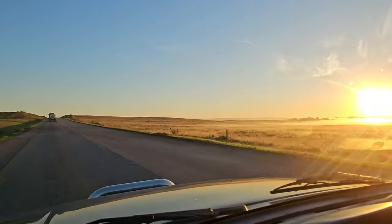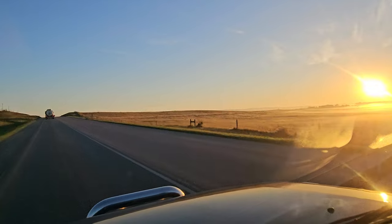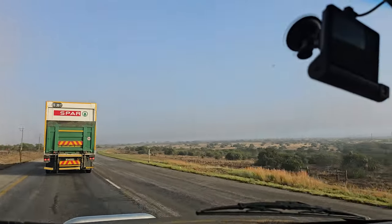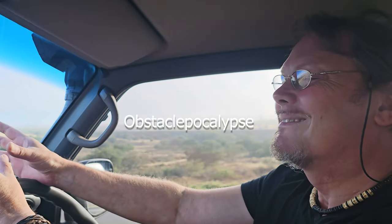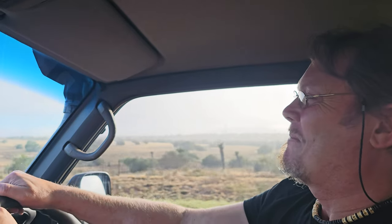4x4 club weekend. So yeah, this is the first time we're doing this one. So let's see how it goes. Apparently some of those obstacles are very challenging. There's that obstacle, it looked like you, I don't know what you call it, what is the proper word for that thing? The obstacle apocalypse. I see that obstacle, and I saw one there, it's the obstacle apocalypse. Oh gosh.